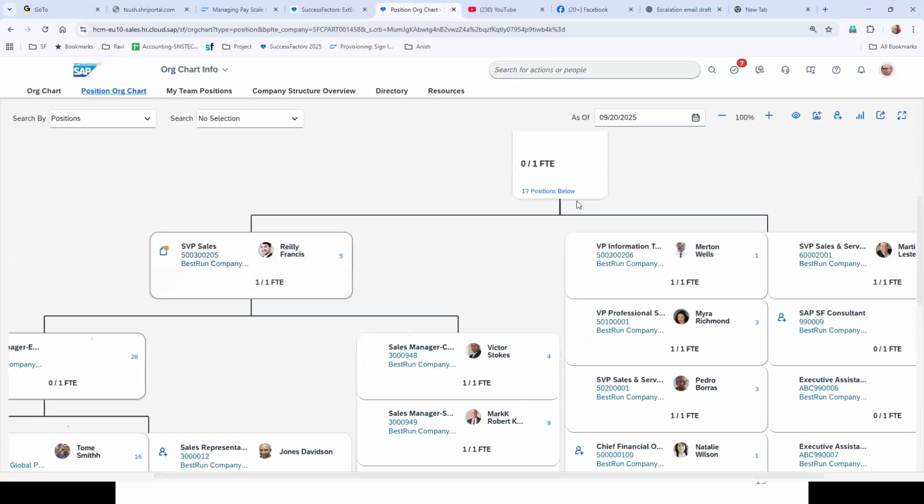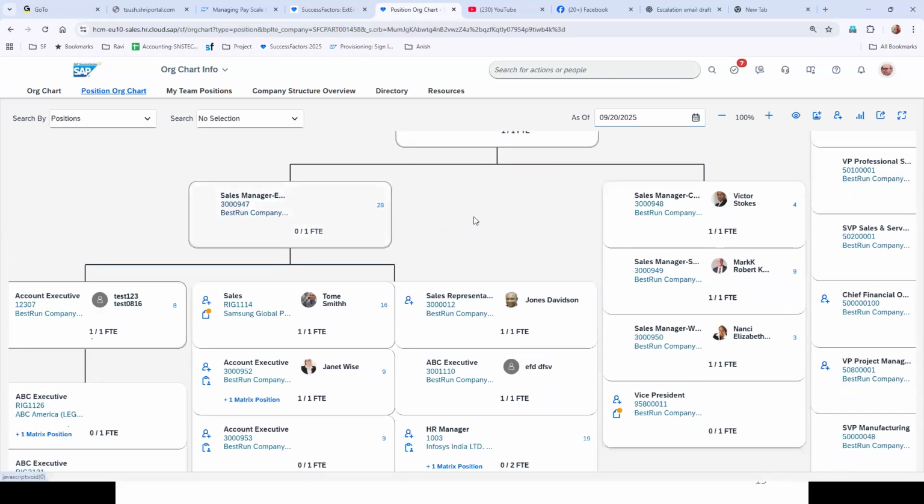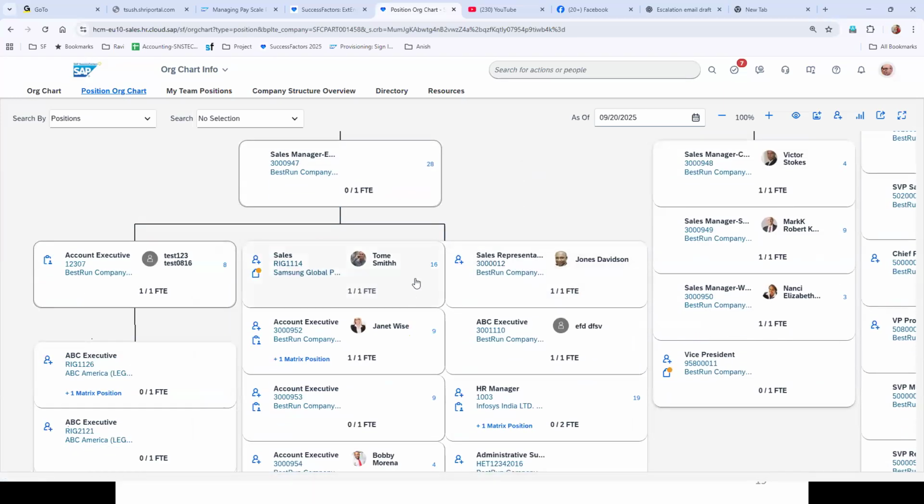Okay, the 17 positions, again, each position has, under each position, we have 5 positions. Now, some positions are filled. This is filled, this is filled, this is filled, but this is vacant. Maybe some employees terminated, so this position is vacant. So I can convert the requisition from this position. That is the position org chart.